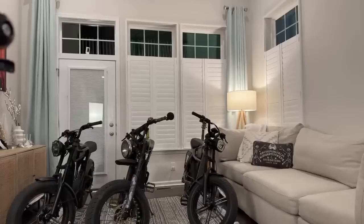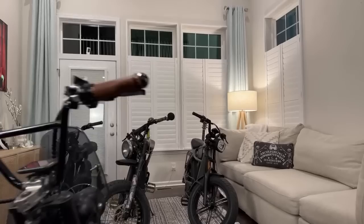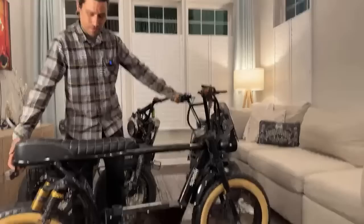Did they have any more questions? Yeah, they're wondering about the fit for a taller rider, 6'2". So a taller rider would work for all of these bikes? Yeah, but I think the best one would be probably the Bandit, with it being so long and getting the upgraded seat. As you can see, if you're taller, you can sit further back and get a nice good pedal on there.